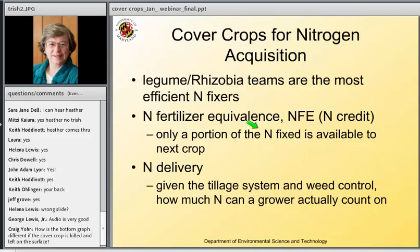Adding carbon to our system is good, and a lot of things happen when we add it. Now I'd like to talk for a minute about cover crops for nitrogen acquisition, and this is nitrogen fixation, as Jude was speaking about.